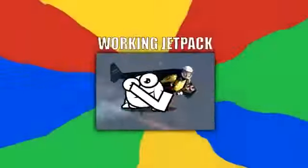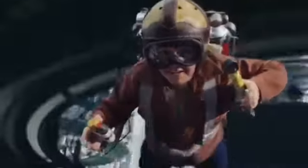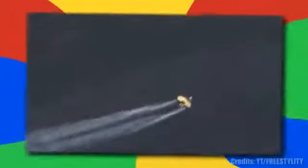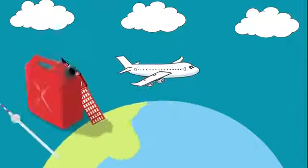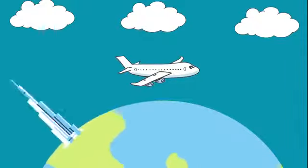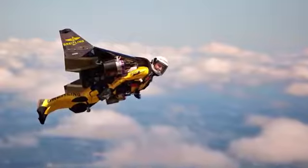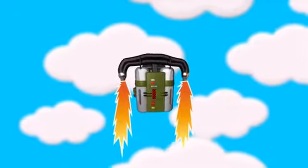Number 7. Working Jetpack. A man named Yves Rossi has invented a working jetpack, just like something you see in the movies. This thing can reach a stunning 160 miles per hour, and Rossi often uses it to make quick 6-minute flights. Unfortunately, it's not ideal for long-distance travel due to the amount of fuel it uses. This is a problem for all jetpack tech, meaning more than a quick hop would require you to carry large amounts of heavy fuel, which would force it to expend even more energy, lifting the extra weight off the ground.